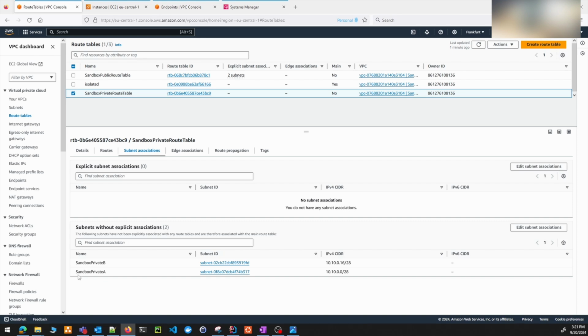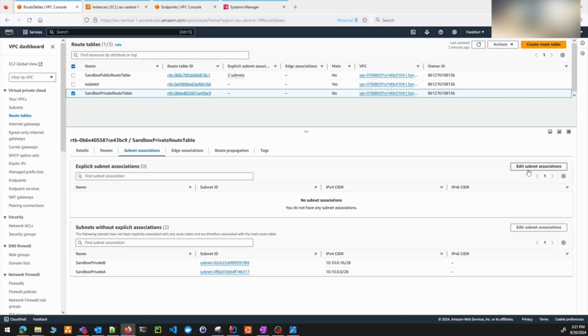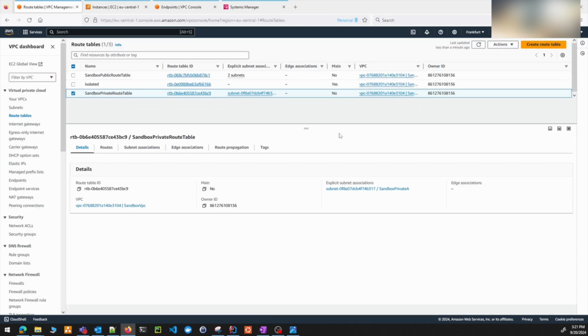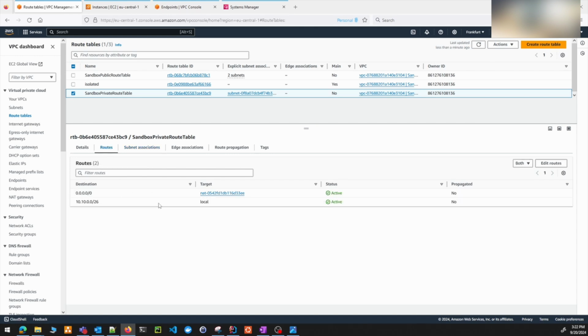So we will associate one of the subnets, that is the private subnet, maybe A, to this route table. On the right hand side, you will be able to select this edit subnet association. If you select the private route table, and on the subnet association, you select edit subnet association, and maybe the private A I will associate with this route table. So now I have associated the private subnet to this route table, and whatever resource I will spin up in my private subnet A already has internet access with the NAT gateway.